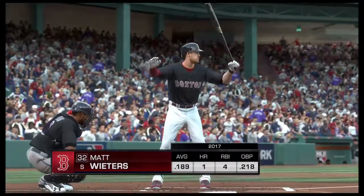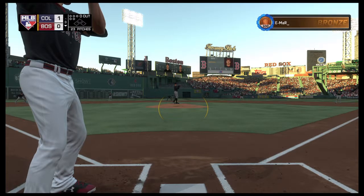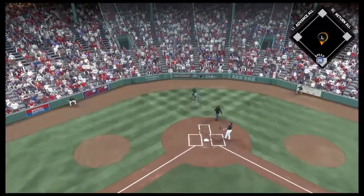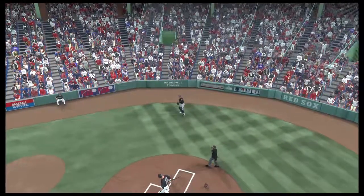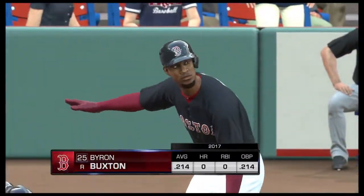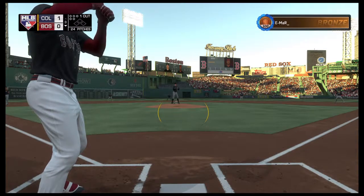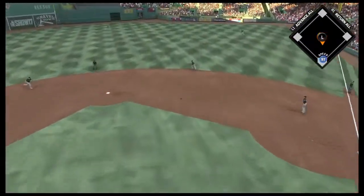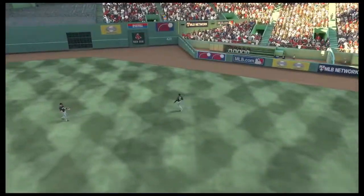Now to the plate, Matt Wieters. And he is proving to be something of a non-threat with the bat in his hands this year. The average isn't pretty. And a foul pop behind the plate. And he'll stay with it here as he puts the squeeze on it for out number 1. Here's Byron Buxton now. He's ready for his first at-bat of his early season contest. And now the second pitch of the inning is in the air to right. And he will make the play out there, and there are 2 away now.